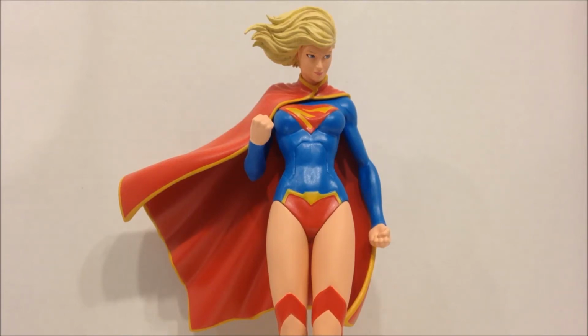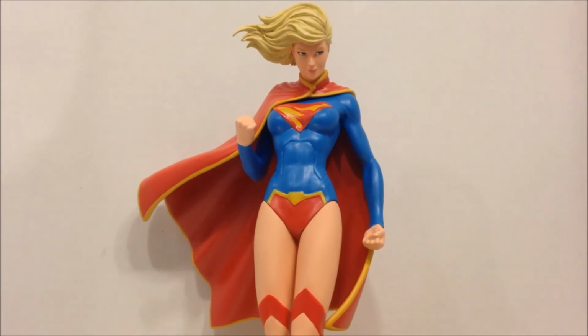It's about 11 inches tall, I think. So it is going to take up a little bit of space in your collection, but it's beautiful. The face, now, DC Collectibles has put out some bad Supergirl stuff. There is the Supergirl New 52 bust. I also own that, and that had come out in, I think, either 2012 or 2013. And the face on that is terrible. She looks like a 40-year-old hooker. With the makeup on that, that's terrible. It does. It really makes her look old.